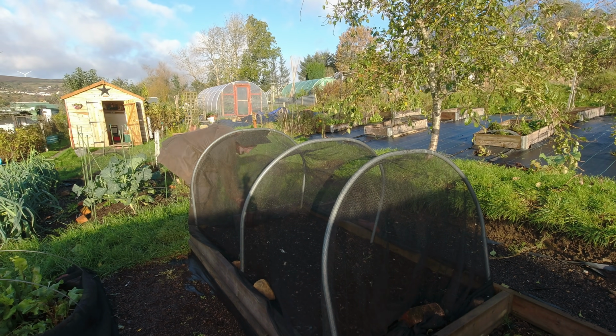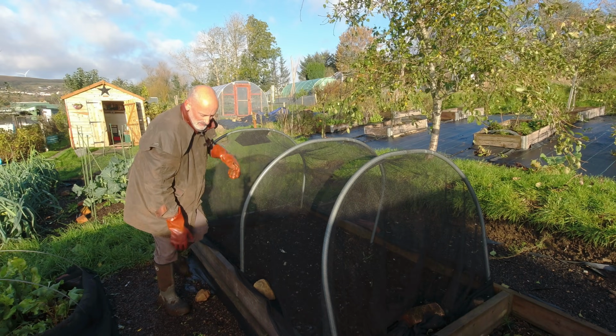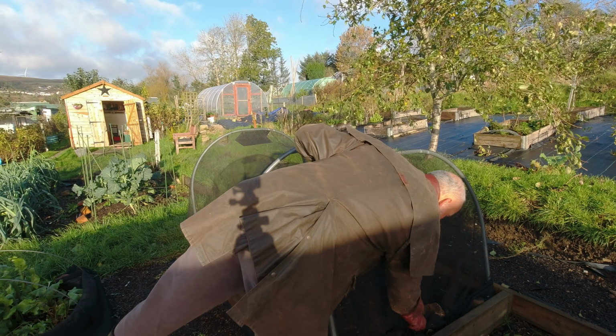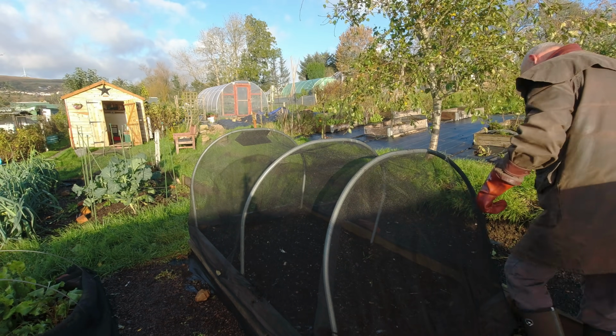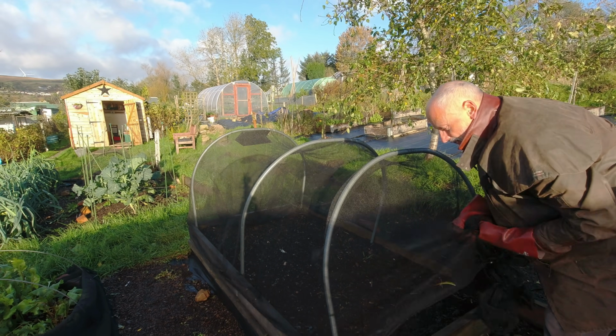I'm going to give myself a bit of a break from the physical for a bit and just get this bed finally weeded. There's next to nothing in here, but the next step will be to put fresh compost on it, and so I just want to make sure that I'm ready to do that.